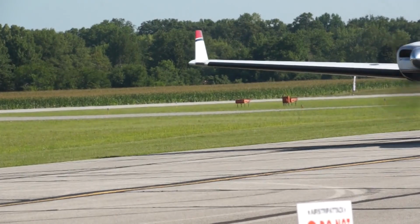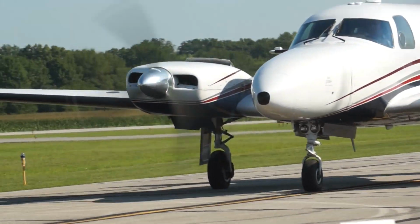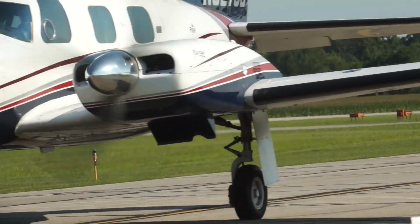I have to say the experience of waiting for an airplane to take off was definitely not what you would expect at a car race, but that was kind of cool. Check out that plane.